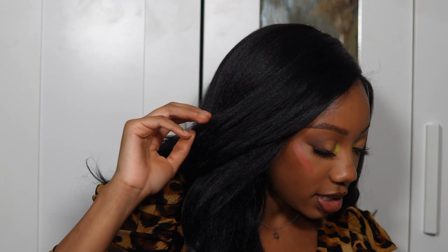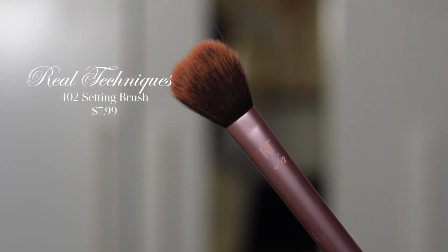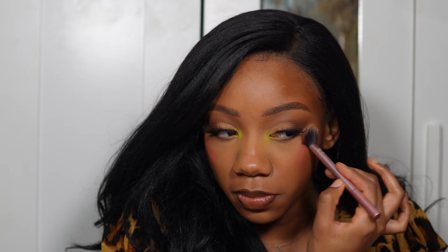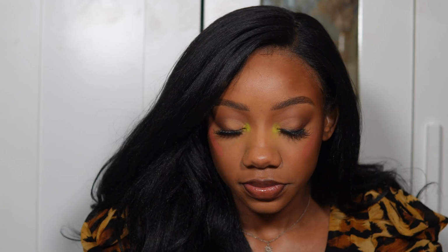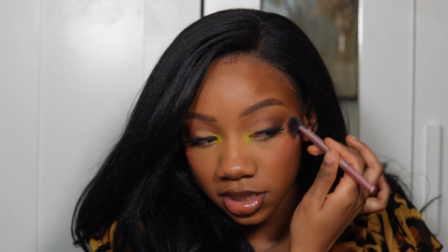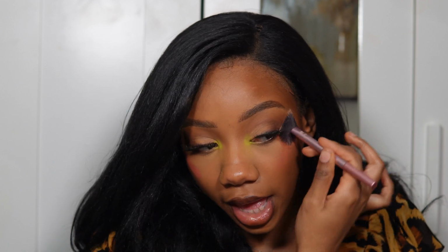And the brush that I like to use to blend this out is the Real Techniques setting brush. I just love this blush color because I think it's the perfect neutral pink. It's not too bright in your face, but it still gives off that nice baby doll vibe. And it's not ashy. Brands, you can make a light neutral pink that is pigmented and not ashy.